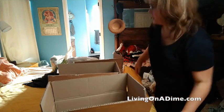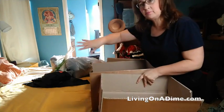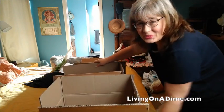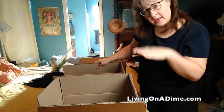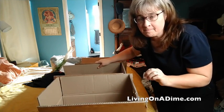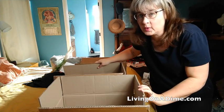Then what I do is I get all the bags piled over here, and then I just start sorting. I put everything that I can in the boxes, and if it won't fit in the boxes, then I go ahead and wrap it if I need to.